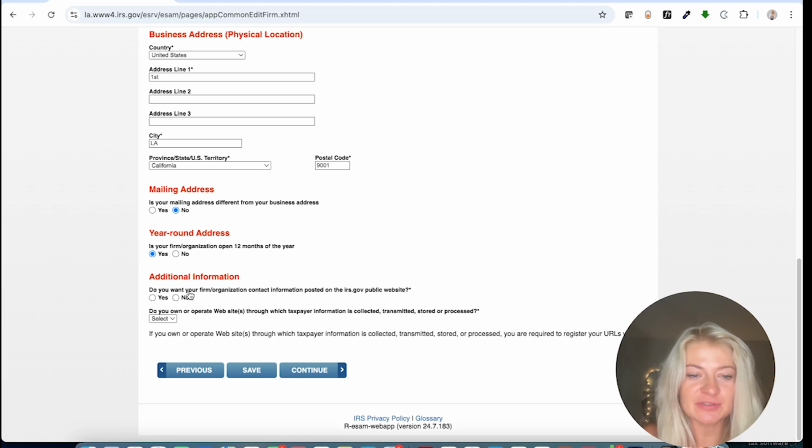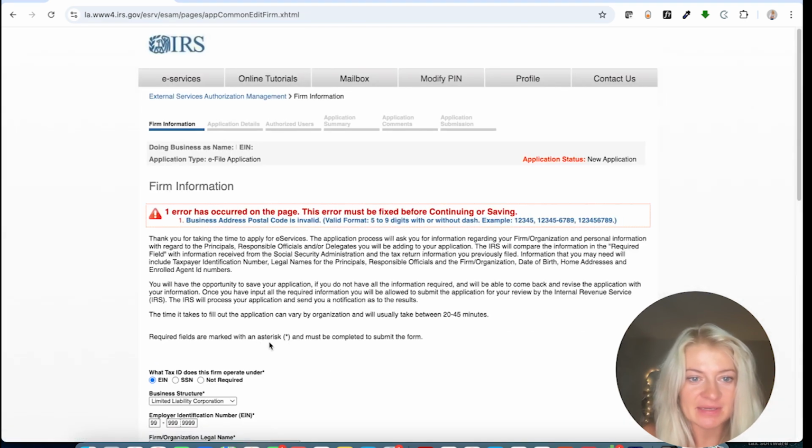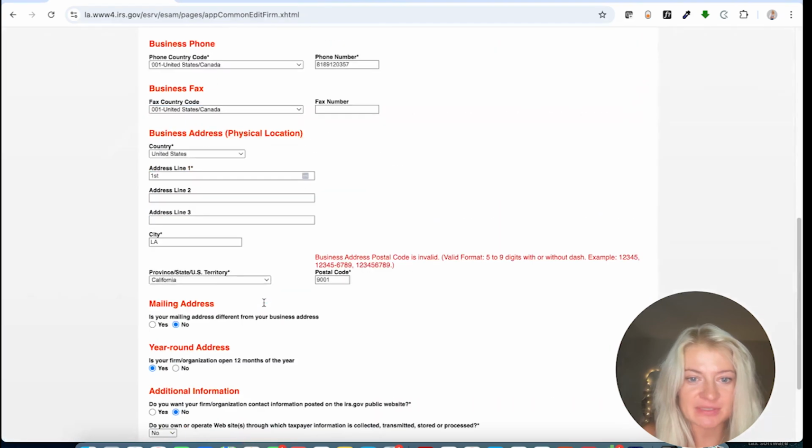Do you want your firm information posted on the IRS public website? No. Do you own or operate websites through which taxpayer information is collected? I don't. Why is this question important? If you own or operate a website through which taxpayer information is collected, you are required to register your URL with them. I do not want to register my URLs with the IRS, so I answered no, and I don't have a website where anybody is giving any information. Business address, postal code, I'm sorry, that's me, I didn't put the right address.